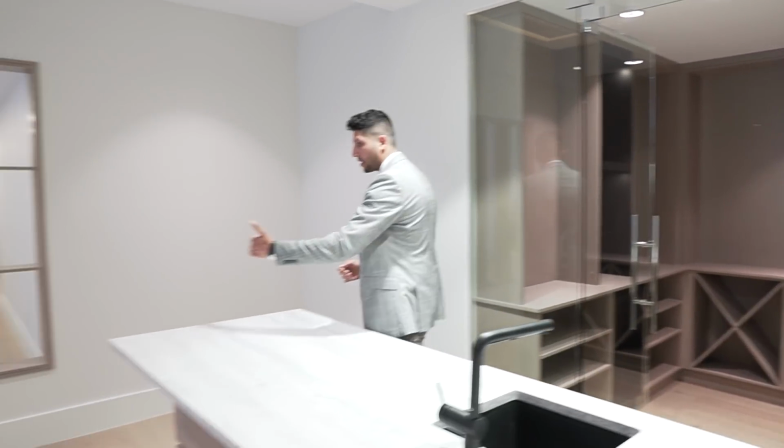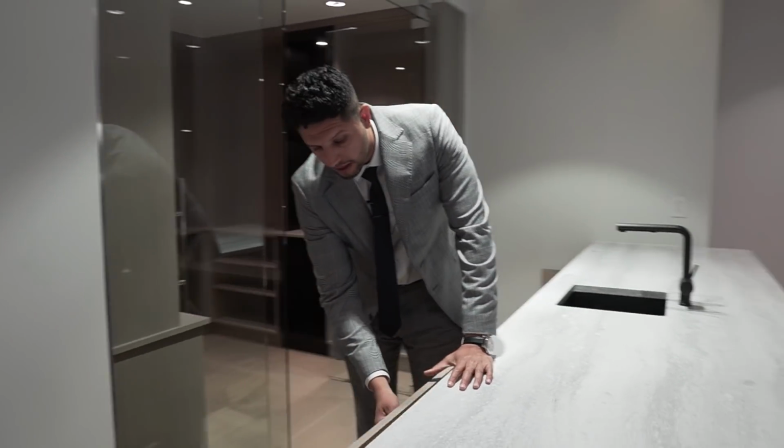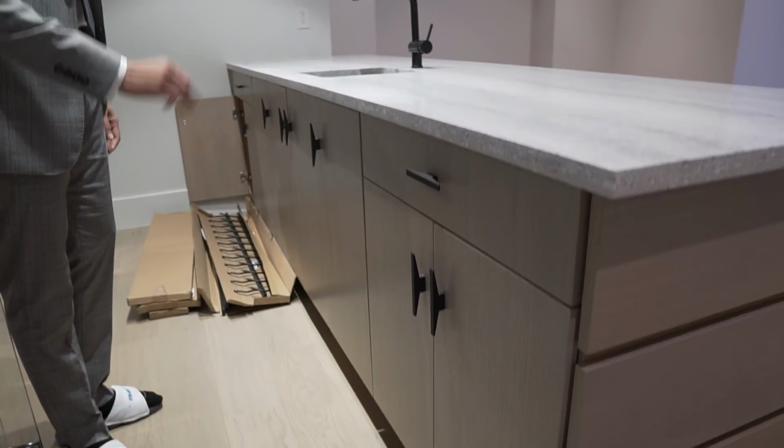And Zach, maybe just come around this way. I just want to bring the attention to this right here. Check out that hardware right there. That's pretty sweet. I think that looks amazing.